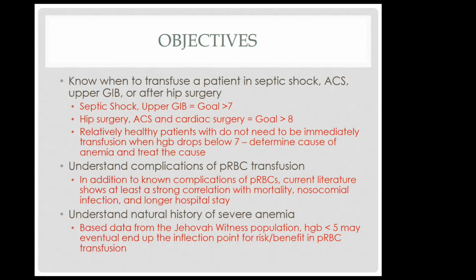And then the one thing that I've alluded to is that for healthy patients who are not having chest pain and are not symptomatic, if their hemoglobin drops below 7, you don't need to give them a unit of blood and call it a day. You need to figure out why they're anemic and try to treat the underlying cause. A lot of times I'll come in the morning and a patient who got admitted overnight had a hemoglobin of 6.6. We don't know why, but they got a unit of blood, and that's done, and we haven't done a workup to figure out why.